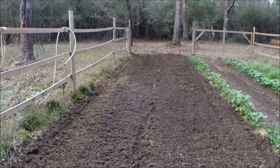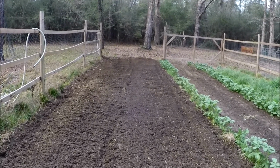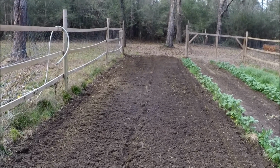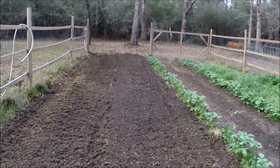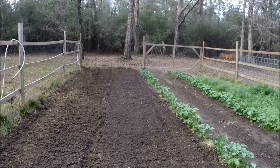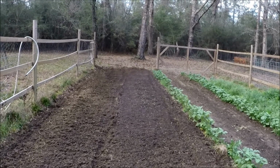I'm short 1 cattle panel. I need to go buy more cattle panels. 6 over there. 1, 2, 3, 4, 5. Yeah, I do need to go buy. I'm gonna go buy 10 more cattle panels. So maybe I'll go probably 20. I probably need about 20 more for what I want to do.